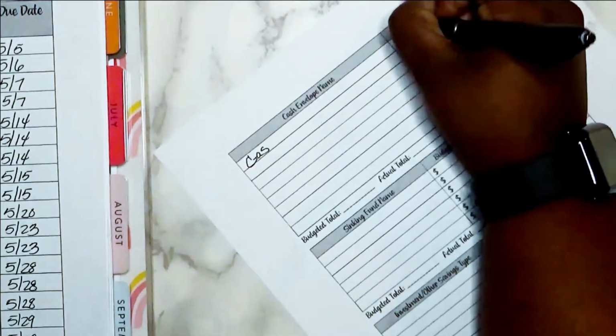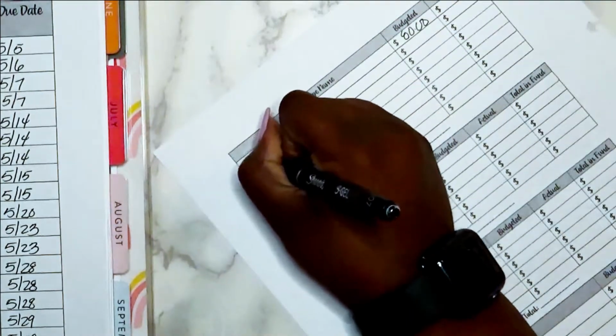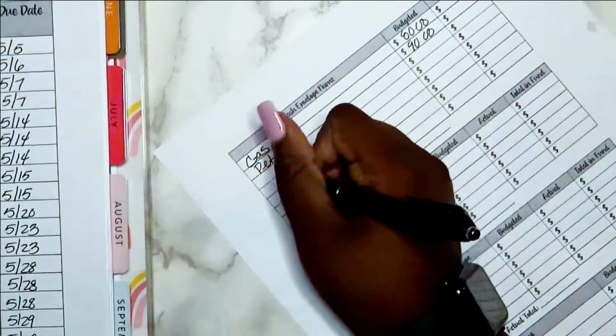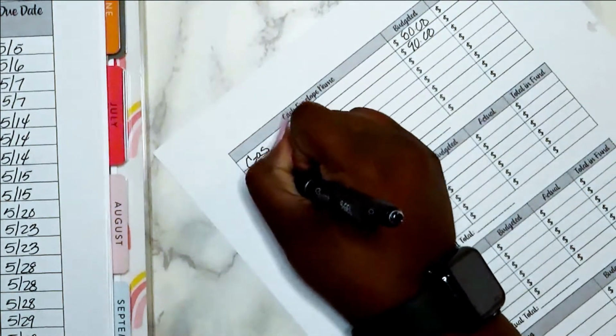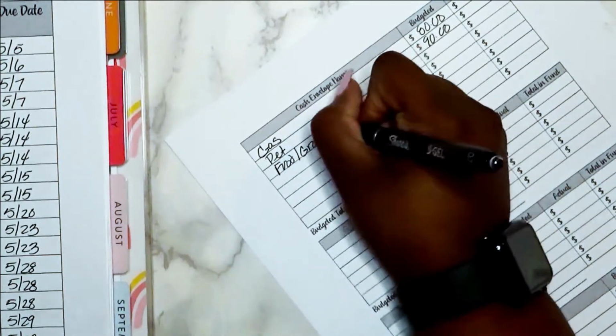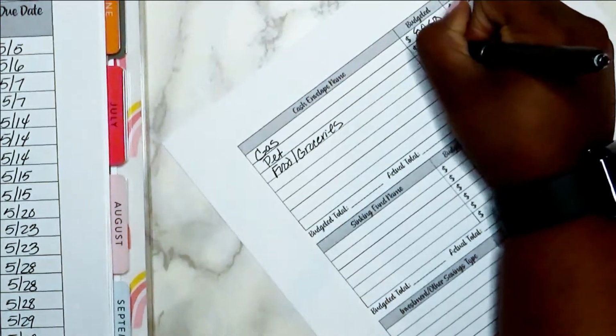But I've changed it again. So gas, we're going to budget at $80. Pet, we are budgeting $90. I'm going to say food and groceries, $220.